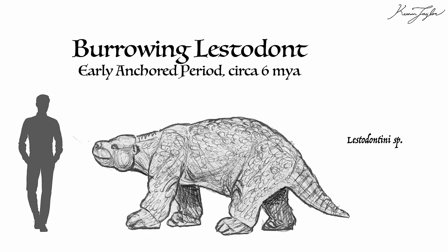The anchored period came to an end around 1.5 million years ago, triggered by a minor yet widespread extinction event caused by the shift of the planet's axis, making the southern hemisphere in which the known world resides cooler and more arid.